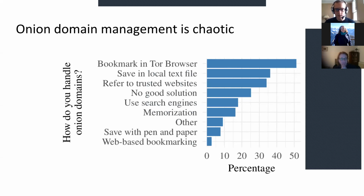And what is really striking here is that a quarter of our respondents said that there is just no good solution. They're not happy with the way it works now. And I think this is a really good opportunity to come up with tools and perhaps Tor browser extensions to make this a little bit easier for people to deal with.